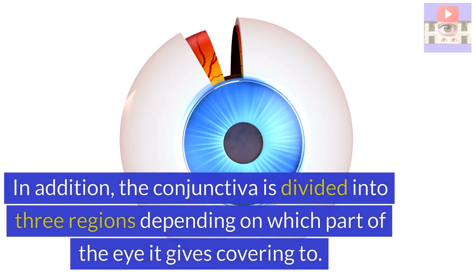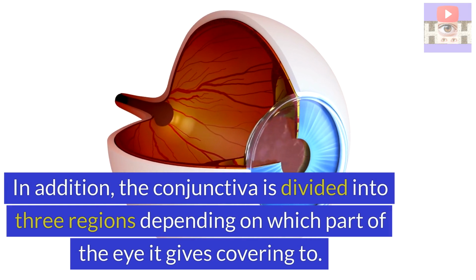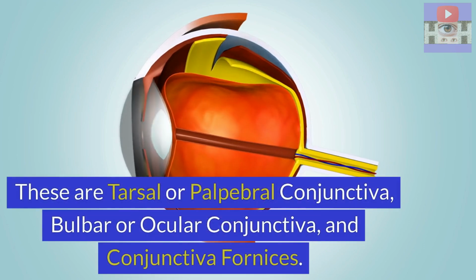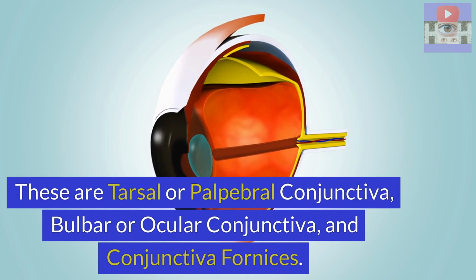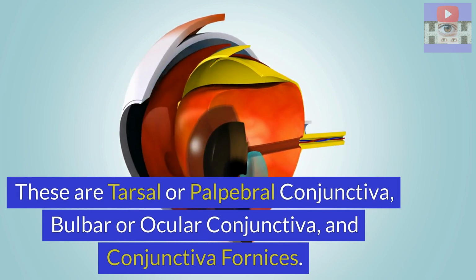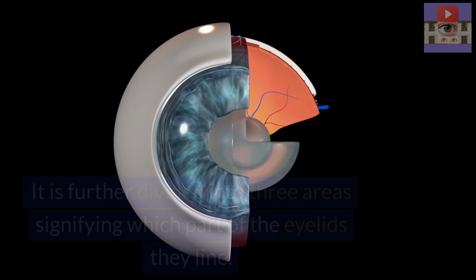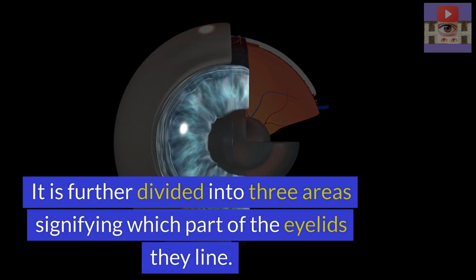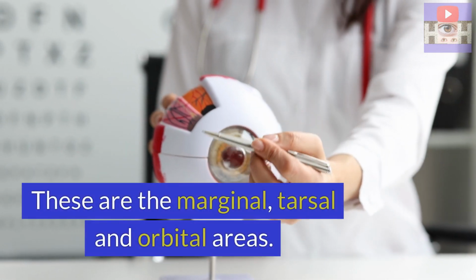In addition, the conjunctiva is divided into three regions depending on which part of the eye it gives covering to. These are tarsal or palpebral conjunctiva, bulbar or ocular conjunctiva, and conjunctival fornices. The tarsal or palpebral conjunctiva lines the eyelids. It is further divided into three areas signifying which part of the eyelids they line. These are the marginal, tarsal, and orbital areas.